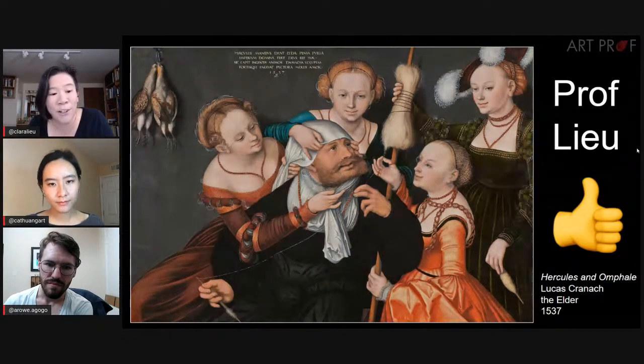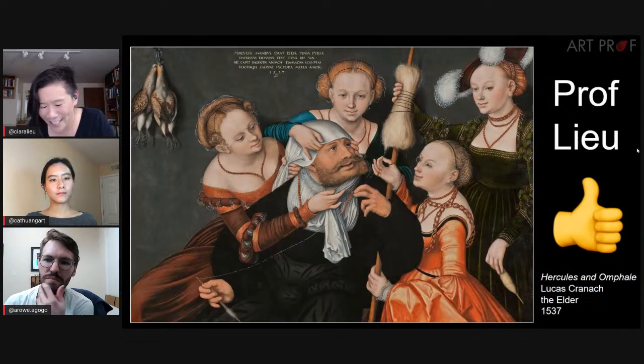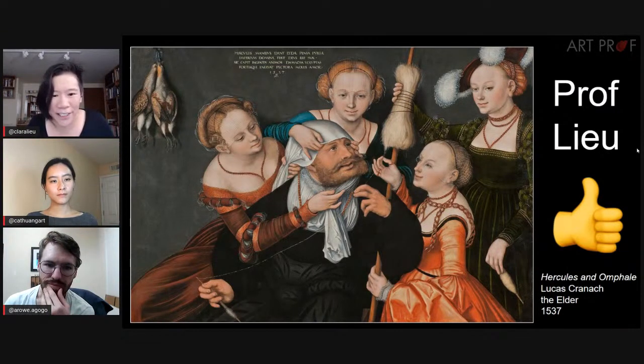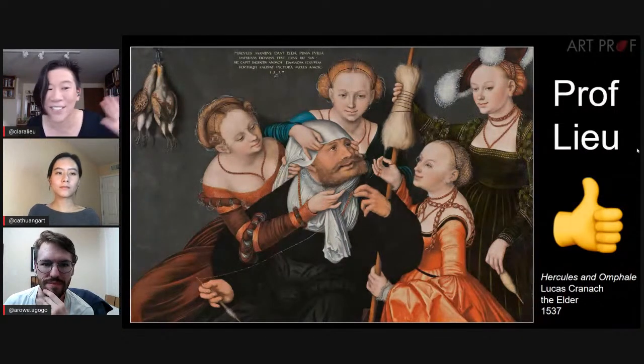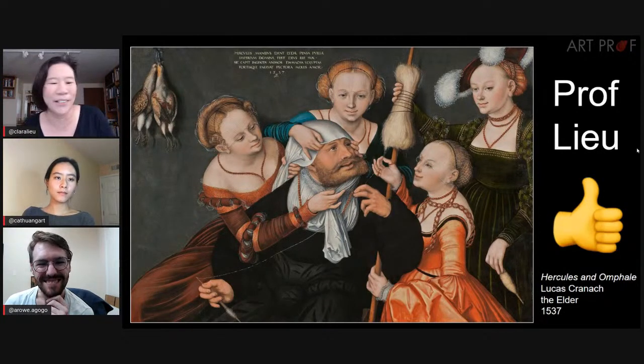So basically, Hercules was enslaved to Omphale, and she was the queen of Lydia in Asia Minor. And so this is an image of him being enslaved, and he was forced to do women's work. I don't have all the other details, but that's basically the story behind it. And I, first of all, I think that's hilarious. I didn't even know that this happened to Hercules, and I was really into Greek mythology when I was a kid.